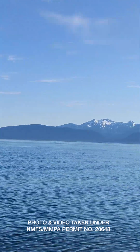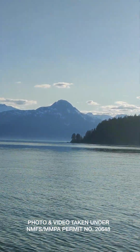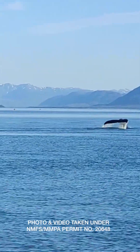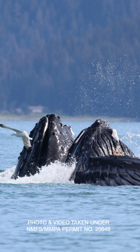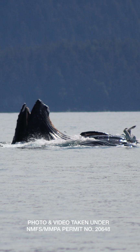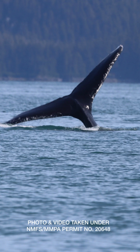My first time seeing whales in my whole life, seeing them bubble net feeding in Alaska, surrounded by snow-capped mountains, glaciers, and pristine, calm Alaskan waters. And seeing that volume of whales sort of bursting out of the water was really one of the highlights of my entire life. It was absolutely incredible.